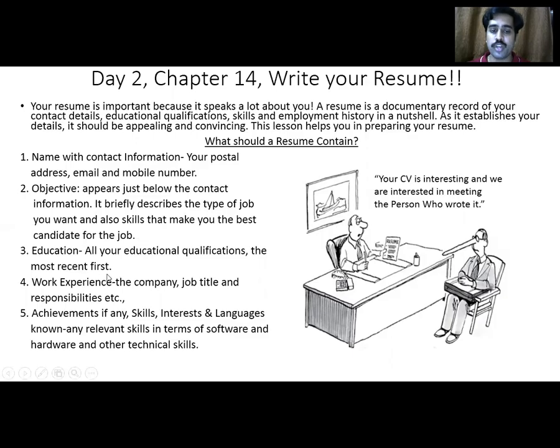Similarly, when it comes to education, start off by mentioning your highest education qualification and drill down to the basic education details. Similarly, the work experience. However, you need to ensure that you talk about the company in which you worked, the job title that you held in your previous company, and what your roles and responsibilities were. Do not forget to mention any significant achievements. It could be anything related to your technical knowledge that would qualify you for the position for which you are applying for an interview today.